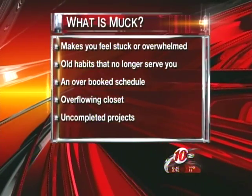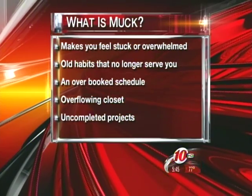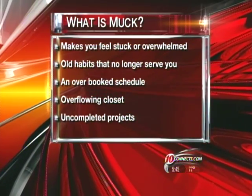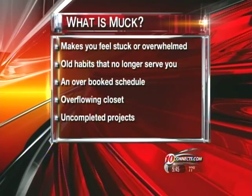We save so much junk that it's ridiculous. So what is muck? First of all, define it for us. Muck is anything that no longer serves you. You could have a lot of stuff in your life that just serves no purpose, but it just happens to be there. It makes you feel stuck or overwhelmed: old habits that no longer serve you, an overbooked schedule, overflowing closet, uncompleted projects, things that really make your life a mess.